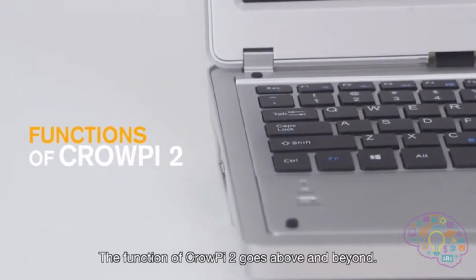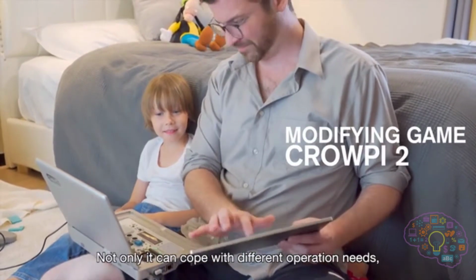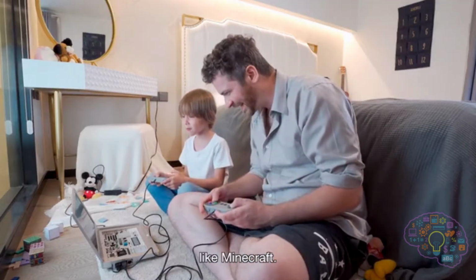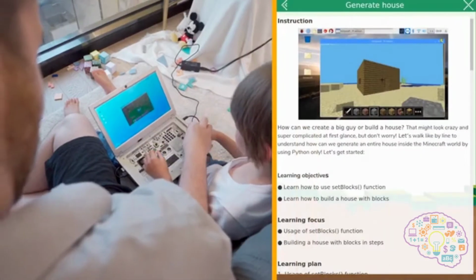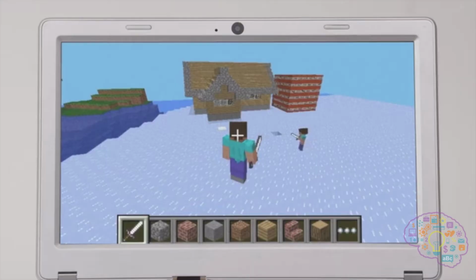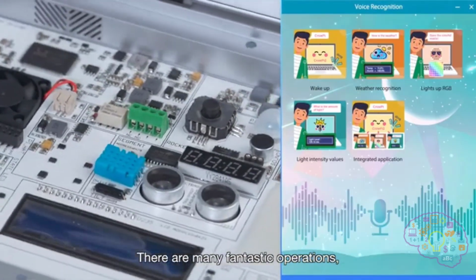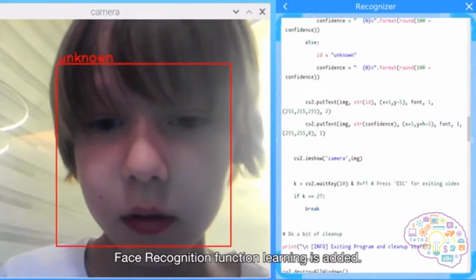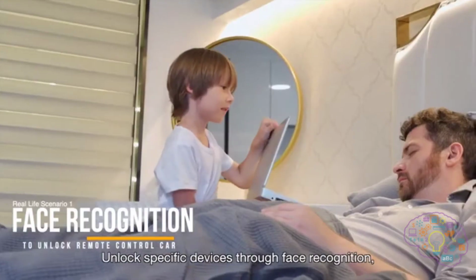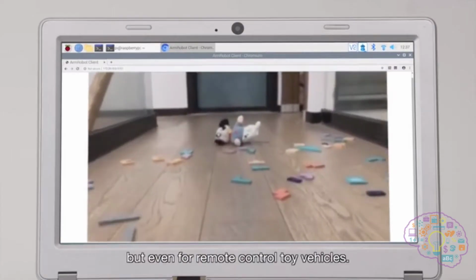The function of CrowPi2 goes above and beyond. Not only can it cope with different operation needs, but also can be used for entertainment, even play games with children like Minecraft. There are many fantastic operations. Learning AI, face recognition function learning is added. Unlock specific devices through face recognition, not just for mobile phones, but even for remote-controlled toy vehicles.